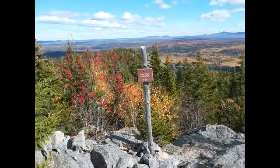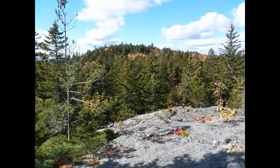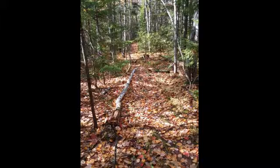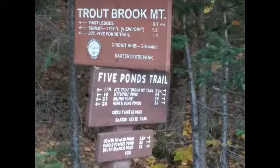And also, when you get to the top of the spur trail, you can look back and see the peak of the actual mountain, which is not above the tree line, and there's no view there. You're just going to wander around in the trees, so I don't advise doing that at all. And then back in the woods and on to the second peak of the day, which for me was Trout Mountain.